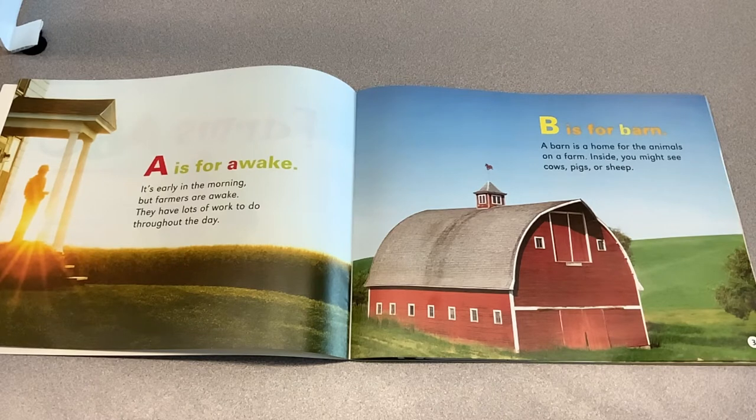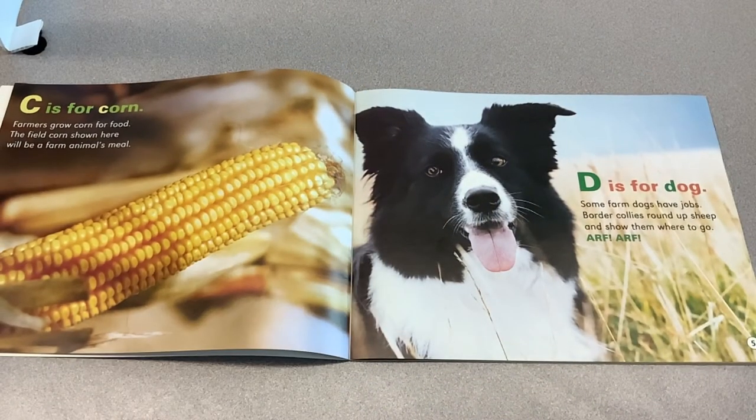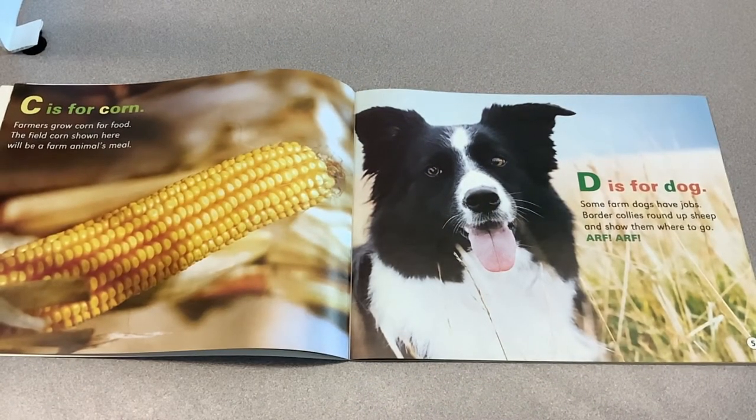B is for barn. A barn is a home for the animals on a farm. Inside, you might see cows, pigs, or sheep. C is for corn. Farmers grow corn for food. The field corn shown here will be a farm animal's meal.